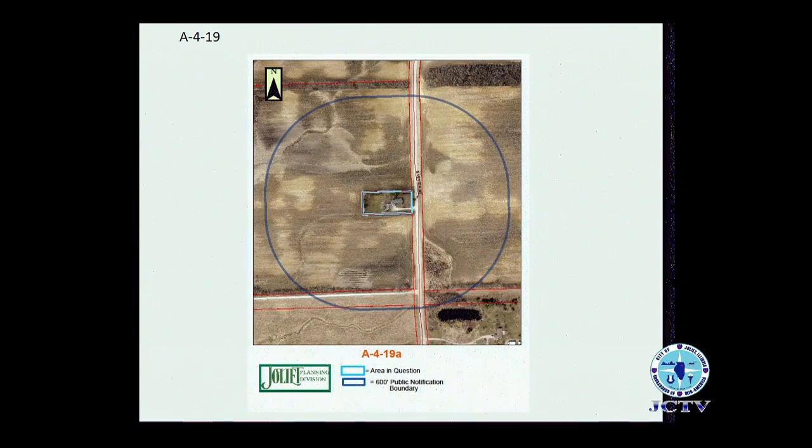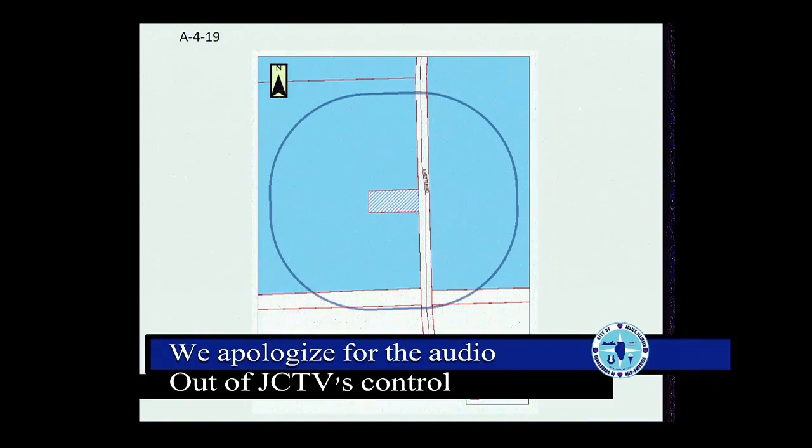Use and zoning. To the north is agricultural, IT. To the south, the same. To the east, the same. And to the west, the same.